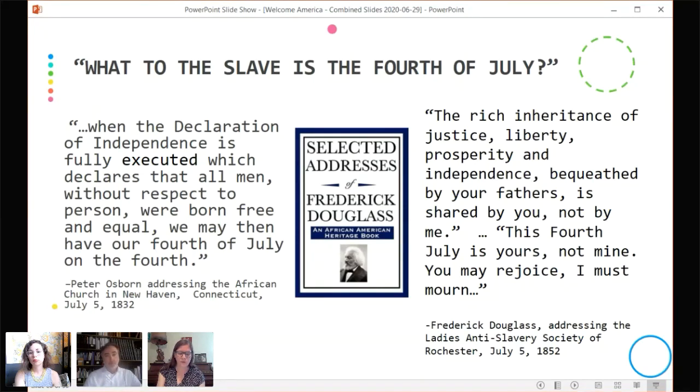"On account of the misfortune of our color, our 4th of July comes on the 5th, but I hope and trust that when the Declaration of Independence is fully executed, which declares that all men, without respect of person, were born free and equal, we may then have our 4th of July on the 4th."